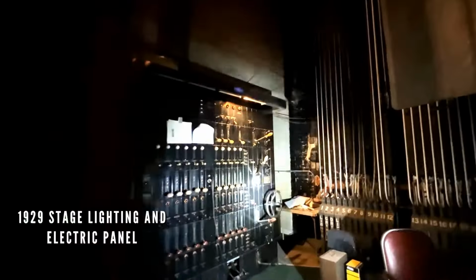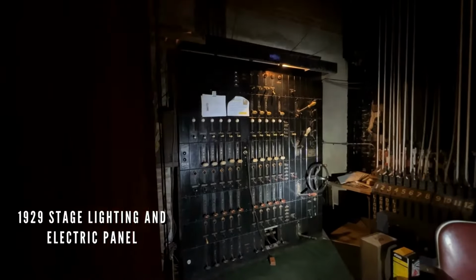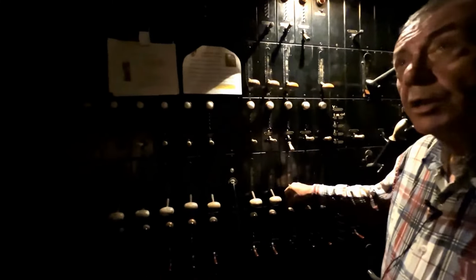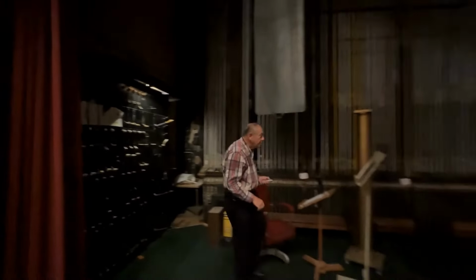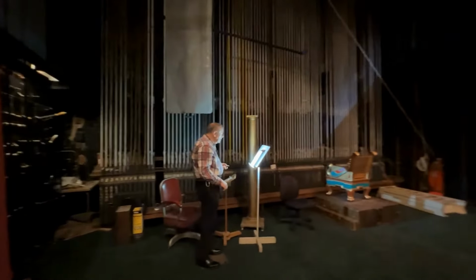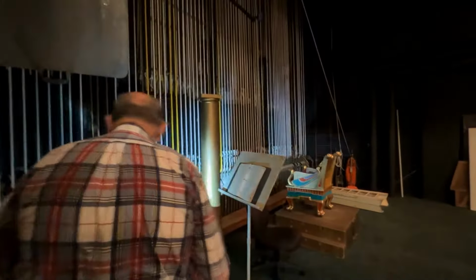This is a 1929 lighting panel that we used to illuminate the scenery with. And a lot of it still works very well. We power up and then we set the lighting intensity to the desired limit. I'm going to be lowering them right down on top of you. I'm going to look at my little cheat sheet here. Perfect. And I'm going to do 15, 35, and 53. So you can see how this works.